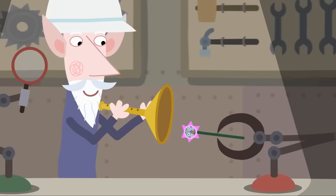Mrs. Elf, you're the teacher now. Yes. Don't panic, Mrs. Elf. You can do this. You're in charge. Maybe we should take away their wands. Good idea, Ben. Night, everyone. We are going to play a game. It's called Hide the Wands. We'll take the wands and hide them in this drawer.